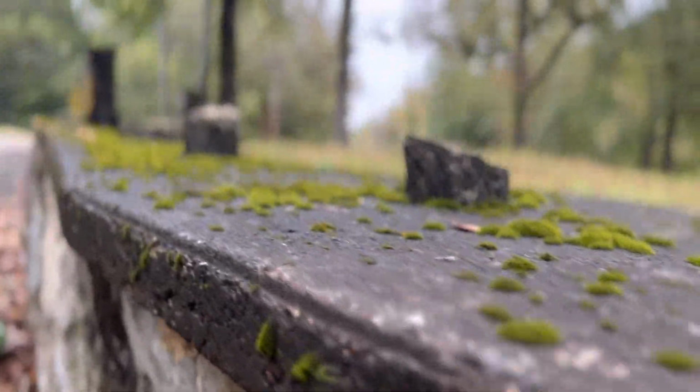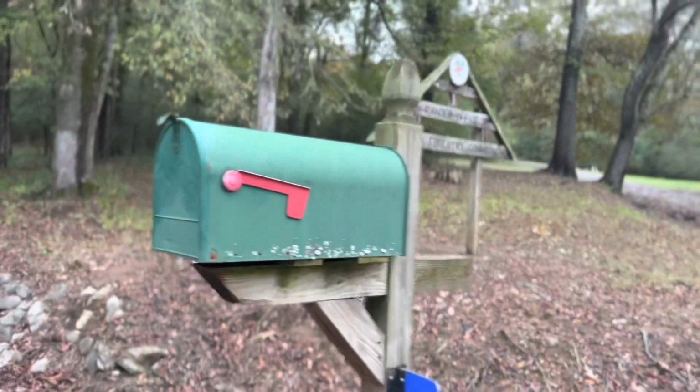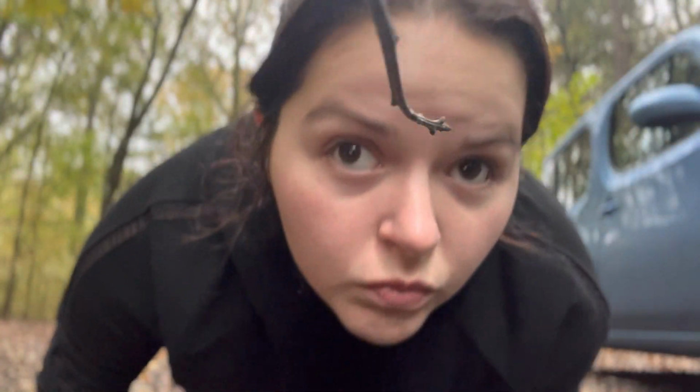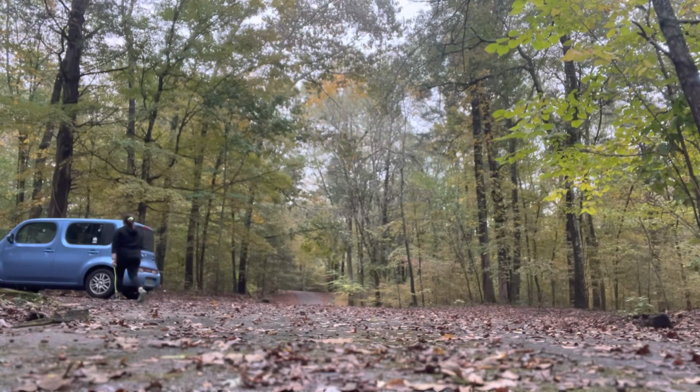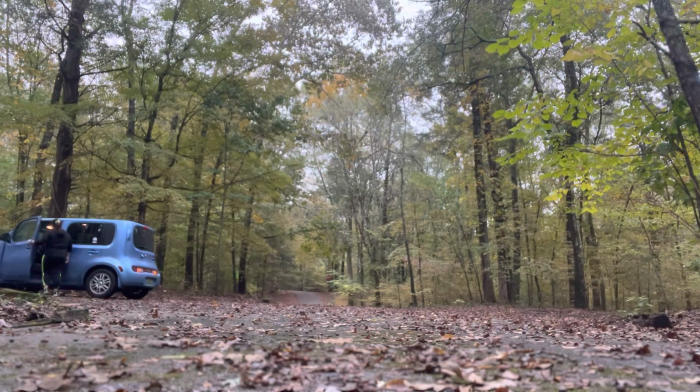As I left the park, I noticed all of these little green moss spots on the rock, and I wanted to get that. Here's a little green mailbox for you guys and some shots of the trailhead. And here's just me acting like I don't even know. I'm not really sure what I was doing there. I was just being silly, poking my nose on a little stick there. And here's me walking to my car. So here is the cinematic mode on the iPhone 13 Pro Max.